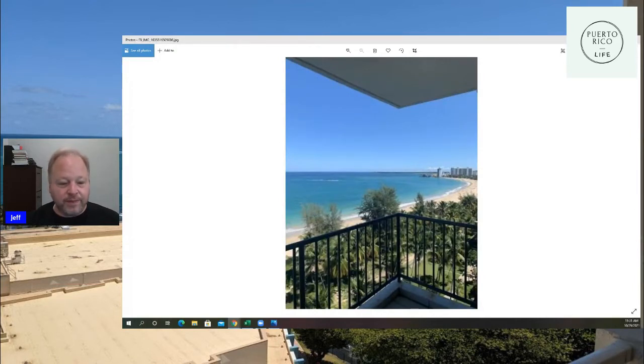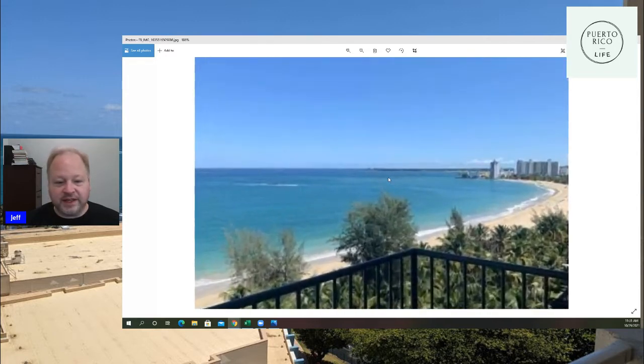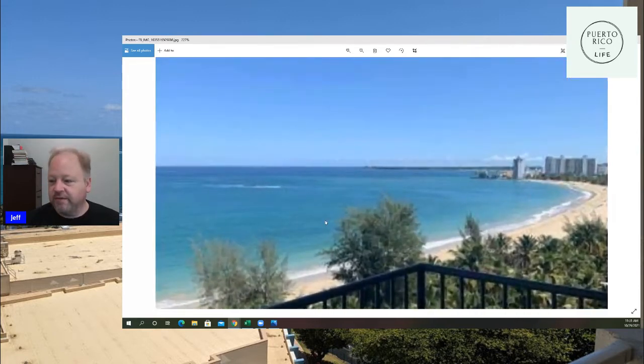So anyway, you can see the backdrop there is actually the view from the Caribe Hilton. I feel bad having that in the backdrop. It kind of distracts from the view here, but as you can see, I have an amazing view from the balcony. So that's the balcony view in my new place in Isla Verde.